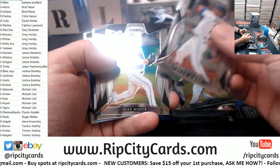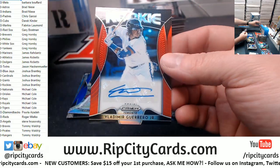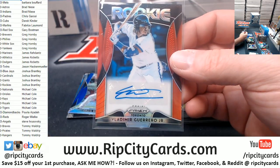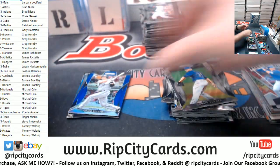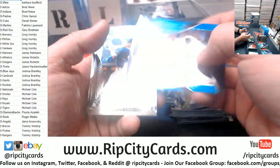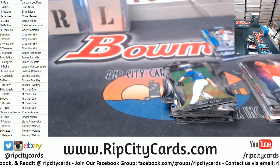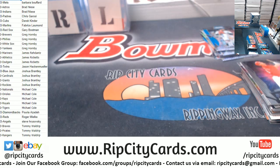199. Framber, that is. A Vlad Guerrero Jr. in red. Autographed, rookie style for the Toronto Blue Jays. Nice card. If you like nice things, a Fernando Romero to $399. And now I'm going to put my bases over here because I'm full.